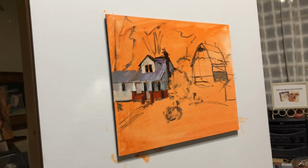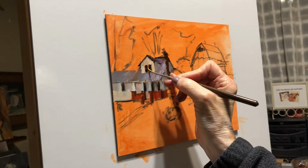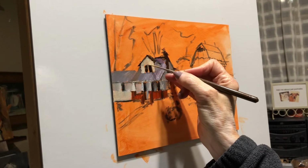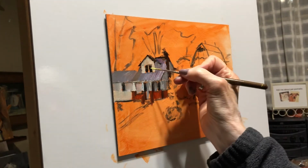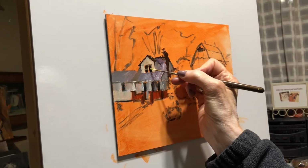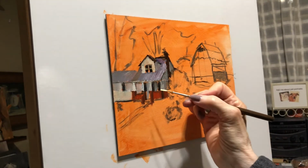Normally I'd block everything in real quick and then we'd come back and develop stuff, but I'm playing around the house a little more than I probably should be so early in the game, but it's all right. It's my painting, right? So do what I want to do.